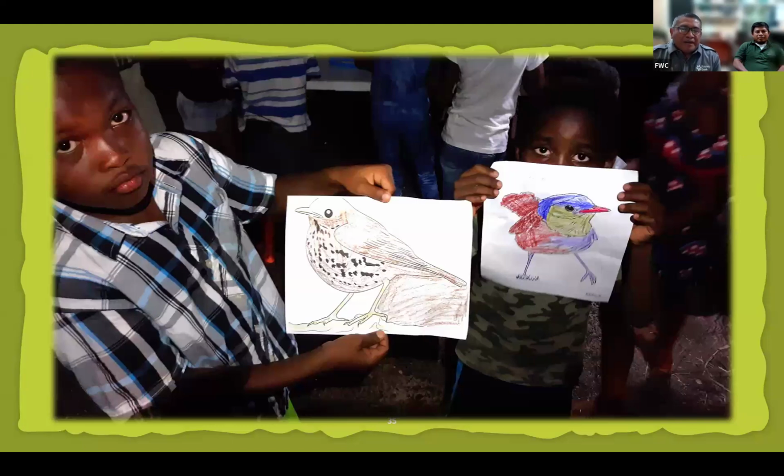Also, we do classroom activities. They do a lot of painting in the classroom, and we have a part-time environmental educator that really helps us design a plan, objectives, and activities. And you could see the joy in the faces of the young kids of the nearby villages. Next slide.